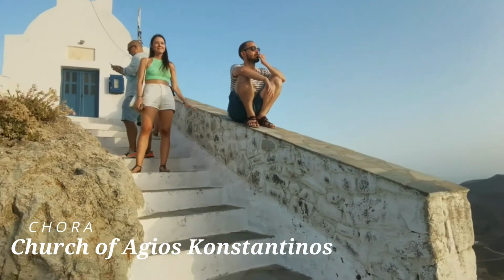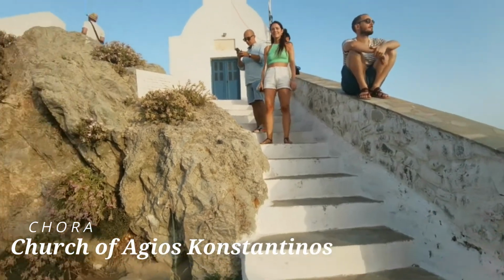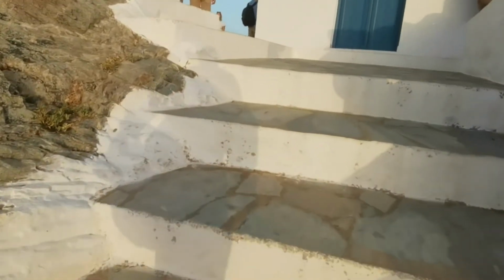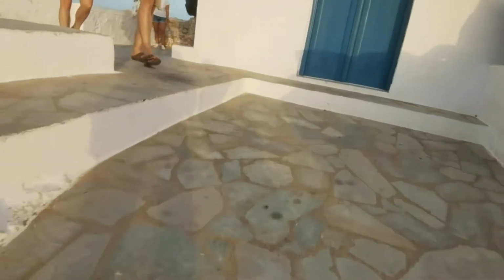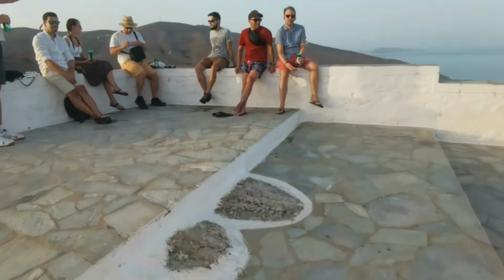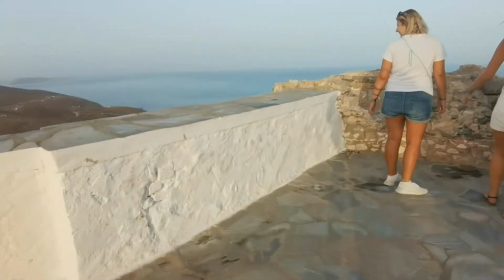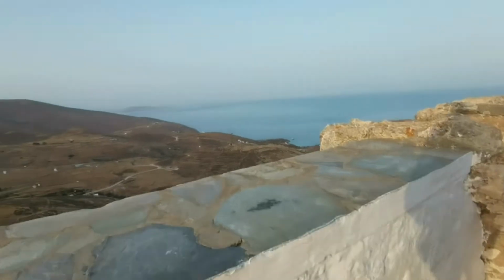The incredible view from the highest point of town is a wonderful way to start your walk. The beautiful chapel of Agios Konstantinos is located at the top of Castro. On the highest spot of Chora, you can look out beyond Livadi onto the Cycladic islands Sifnos, Milos, and on clear days, even Tinos and Mykonos.